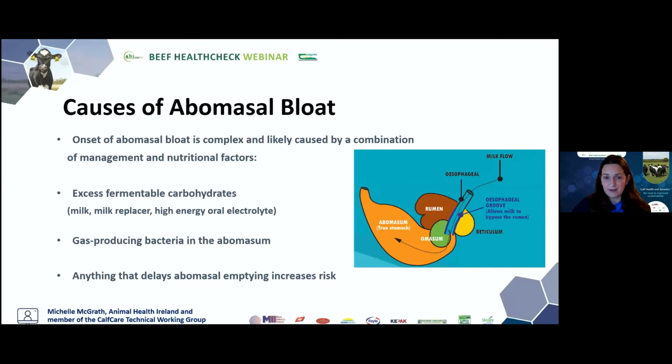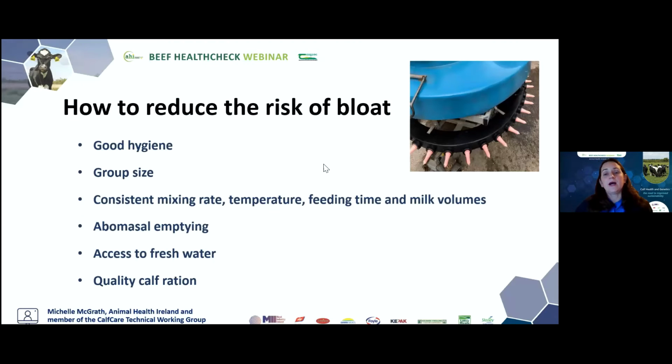So there are a lot of big words there, but basically it's caused by a combination of factors. So I'll go through how you can reduce the risk of bloat on your farm. Firstly, it's back to good hygiene, and this is in the equipment that you use when you're feeding the calves, the buckets or the whisks or whatever you're mixing up the milk replacer with.